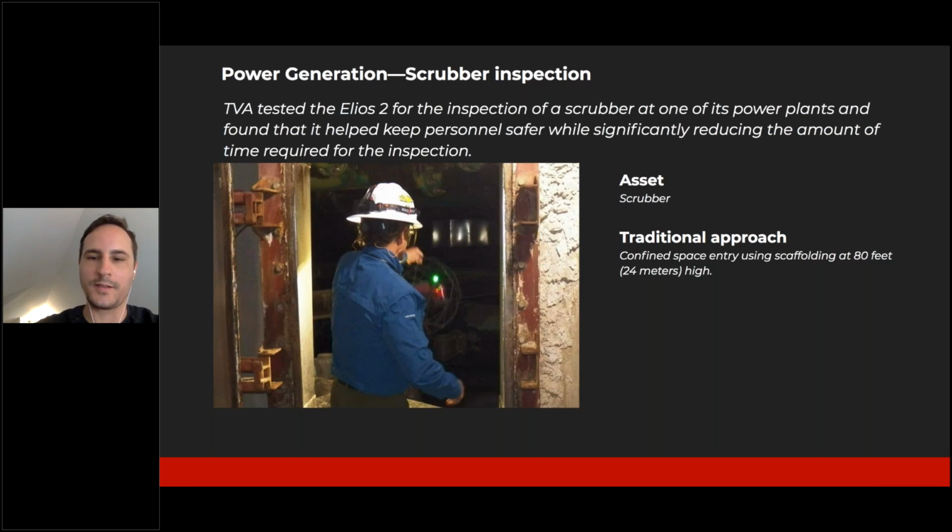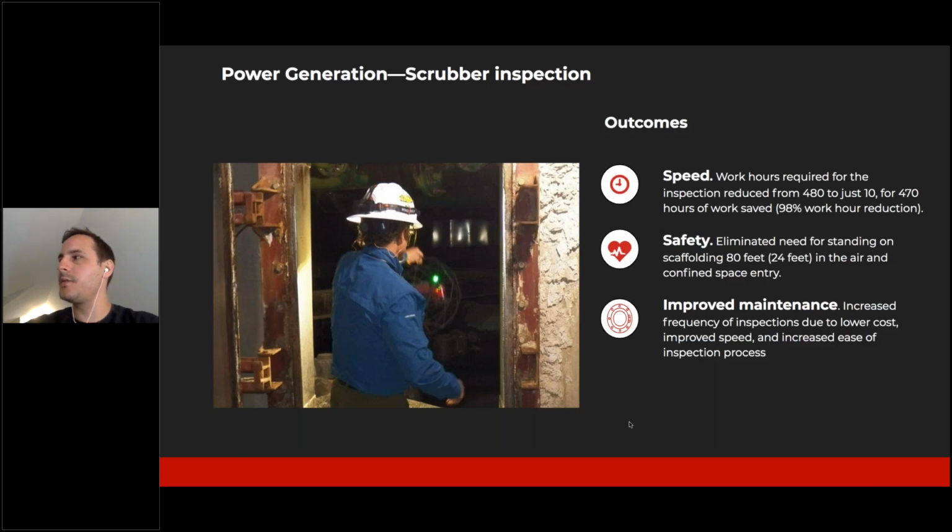It's just a huge area to cover if you're trying to collect visual data as an inspector walking around or standing on scaffolding. In order to collect visual data in there, you would have to stand on scaffolding at about 80 feet in the air or 24 meters high. But using the Elios 2, they were able to realize these primary outcomes. They were able to get the work done much faster. The time needed for the inspection was reduced from 480 hours to just 10 hours, a huge time reduction of 98%. Obviously, those safety elements, the need to stand on scaffolding was removed, the need to enter a confined space was removed.